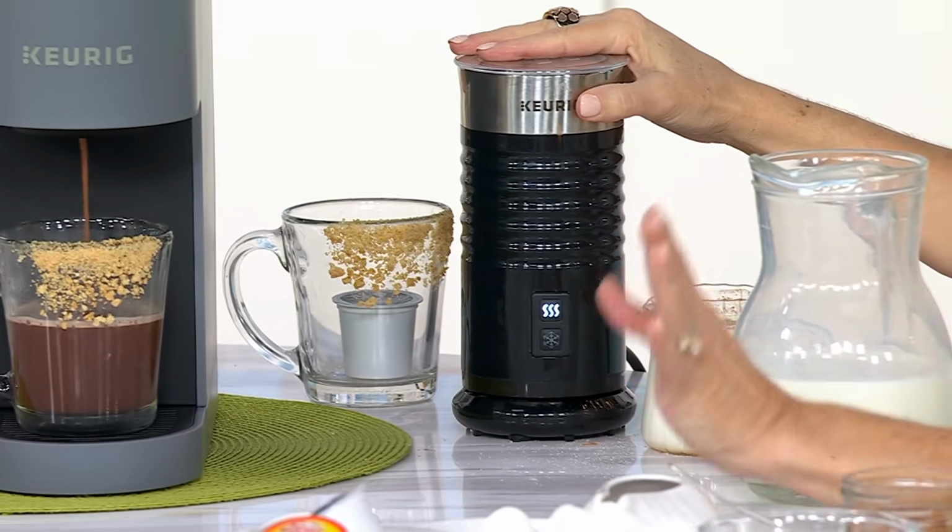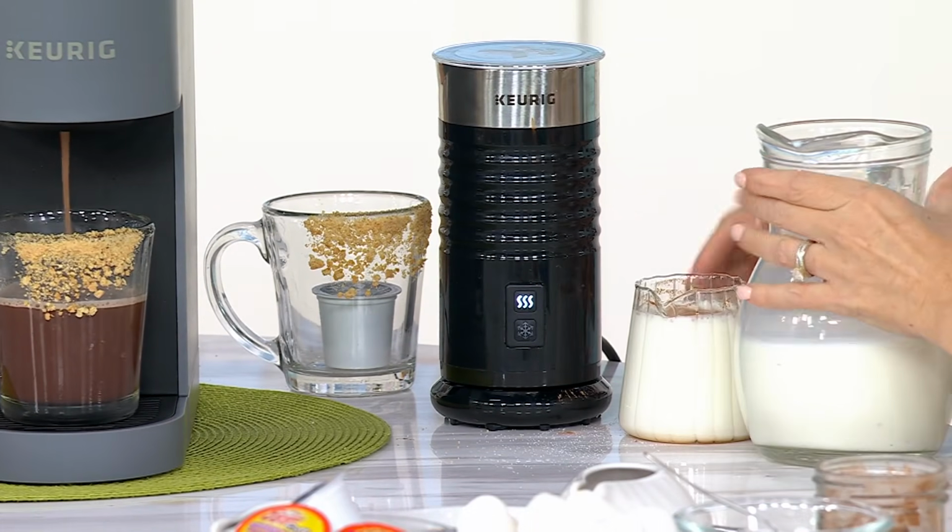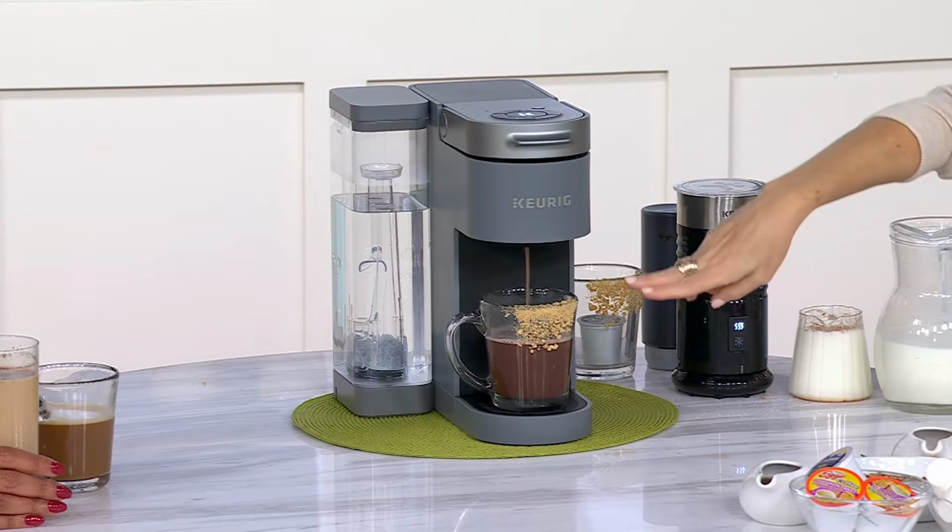Yes. 1 button. 1 button. Your dad could do this. Yes. I just told him, I said, Dad, it's just 1 button. It's just one button. So that's frothing. Our hot cocoa's almost done.